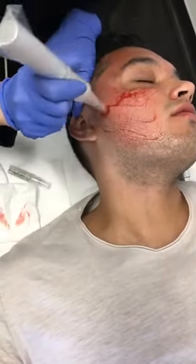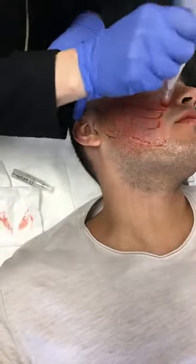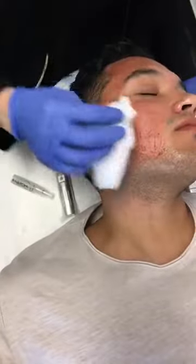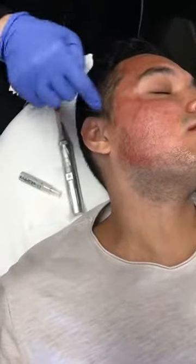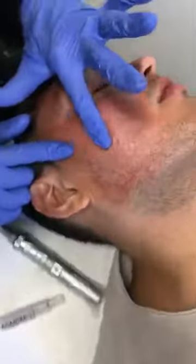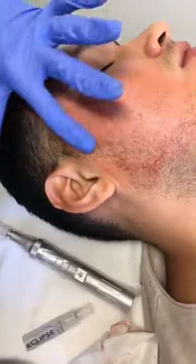As far as downtime with this treatment, it really does vary depending on how aggressive the treatment goes. Most people get about a 50% reduction of redness by the first day. Although some of the areas, like probably his cheek and his under eyes, might have a little bit longer downtime, depending on how you can see they're kind of bruised and there's a little bit of erythema, but it will look great.